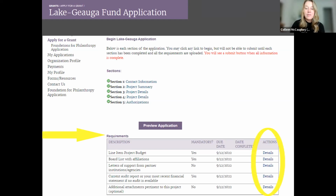Scroll down to the bottom of the application summary page to upload required attachments, including a project budget, your board list, and your current audit report or your most recent financial statement if no audit is available. You may also choose to upload additional attachments, including letters of support from partner institutions and other additional attachments you would like to include in your application. Click on Details next to each attachment in order to upload these documents. Next slide.